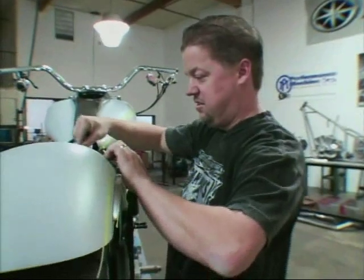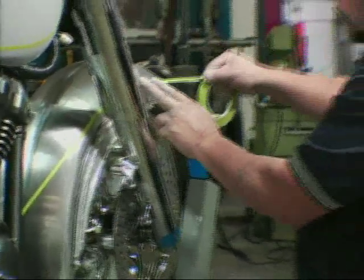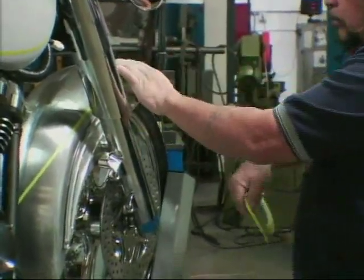Ultimately, he has to be happy. It's his vision. He's the doctor. I just fill the prescription. I just can't always read his handwriting. We just pick a color and tape some graphics out, just get a rough idea, and then he can pretty much just go with it.